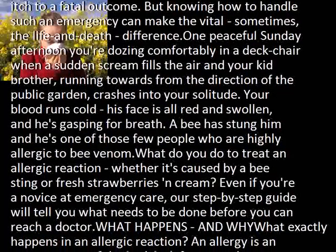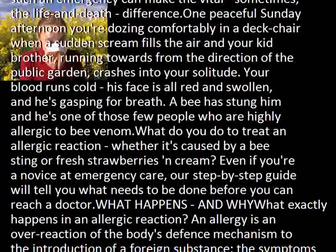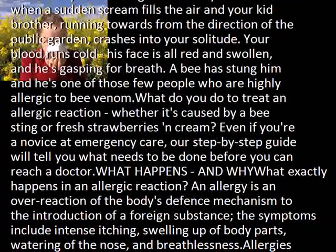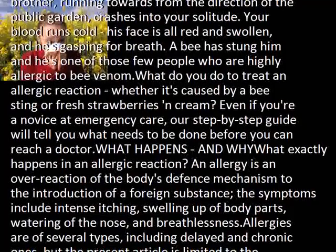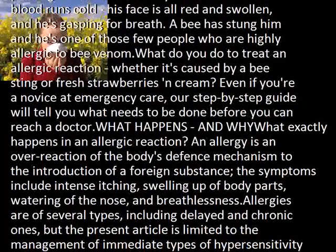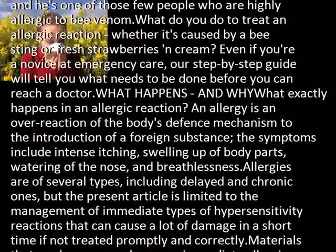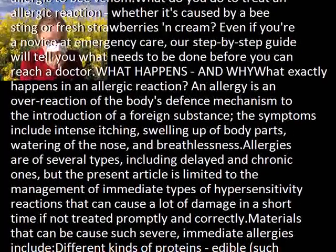What exactly happens in an allergic reaction? An allergy is an overreaction of the body's defense mechanism to the introduction of a foreign substance. The symptoms include intense itching, swelling up of body parts, watering of the nose, and breathlessness. Allergies are of several types, including delayed and chronic ones, but the present article is limited to the management of immediate types of hypersensitivity reactions that can cause a lot of damage in a short time if not treated promptly and correctly.